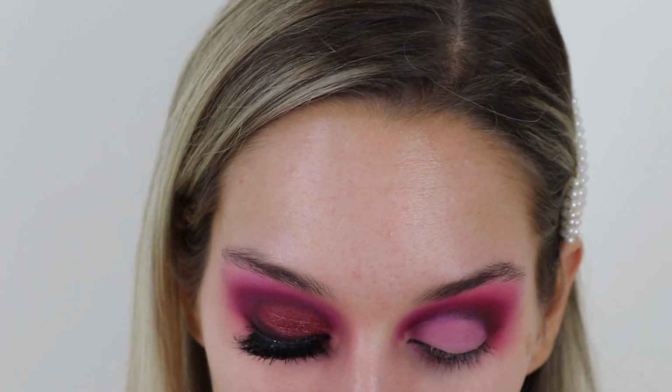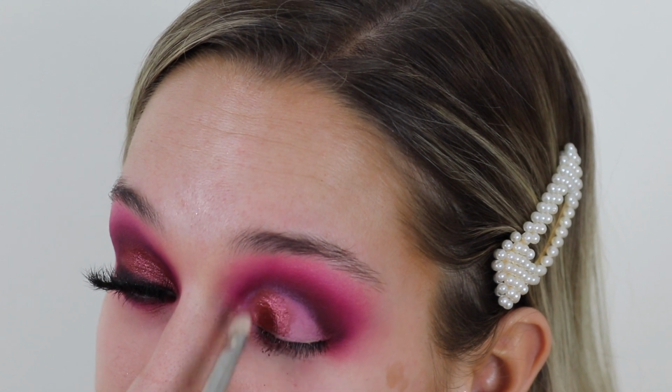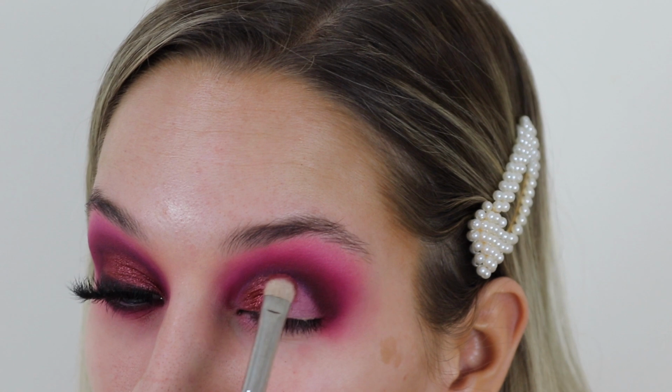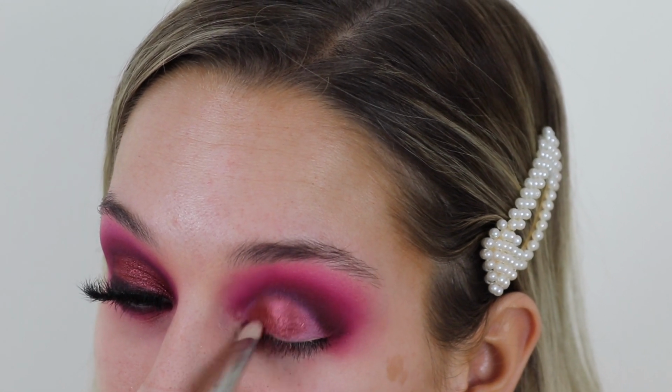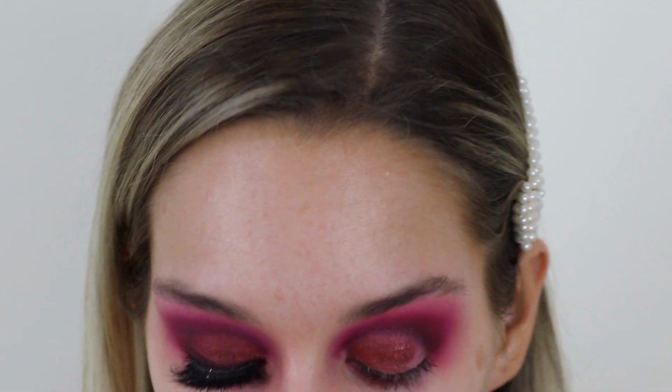Take that Temptation colour, which is a beautiful, I feel like it's like a cranberry purpley colour, like look at that, it's beautiful. I'm just going to put that all over the lid, just any flat brush, and this is not a structured cut crease, we're just mapping out where the lid colour is going to go just so it sticks a lot easier and it looks a lot more intense, like look at that.